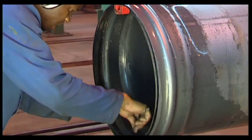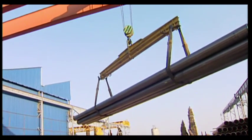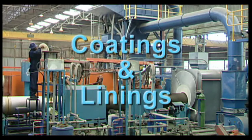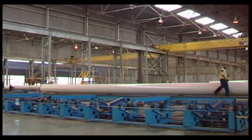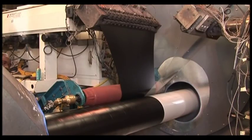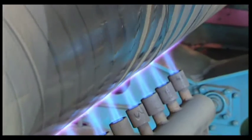Various pipe joining methods are provided for, including the patented rubber ring joint system, used in pipelines operating at lower pressures. But for many of these pipes, the journey is not over. Hall-Longmore applies a variety of specialized protective coatings and linings. The electrostatically applied fusion bonded epoxy and 3-layer coatings are used on pipes supplied to major petroleum and water companies.